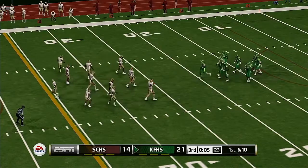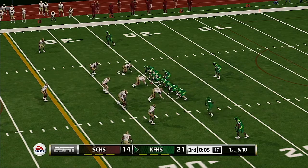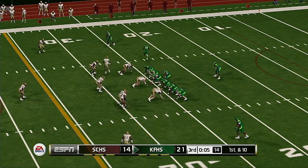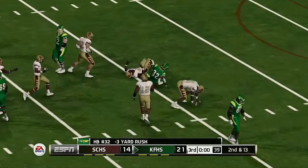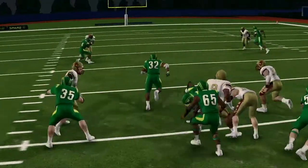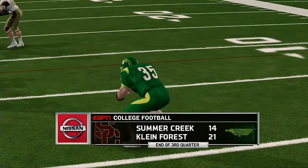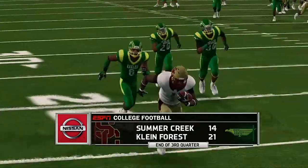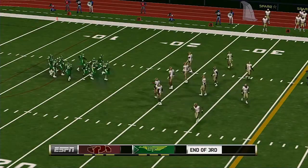So it's time to see this offense go to work again. This defense couldn't stop them from moving the ball and inevitably finding the end zone. Here's a draw. Tackle made at the 22. So at the end of three, the Golden Eagles lead 21-14. Back in this very pivotal fourth quarter.